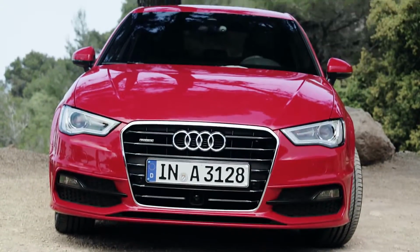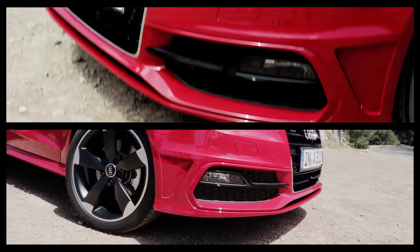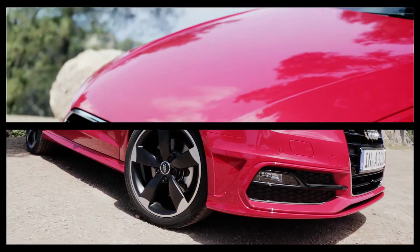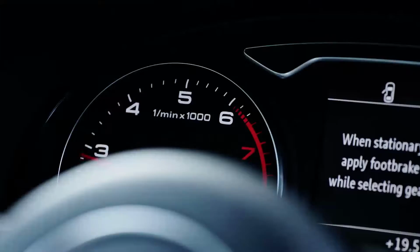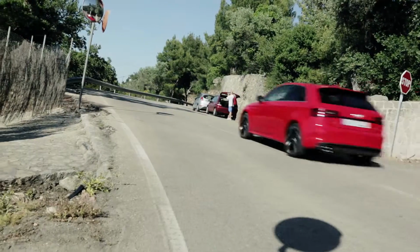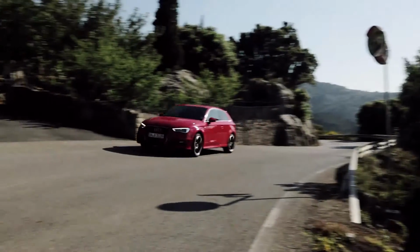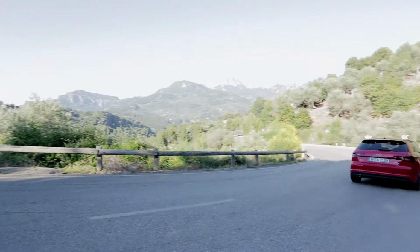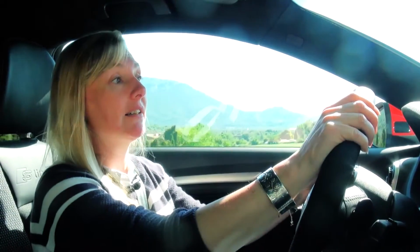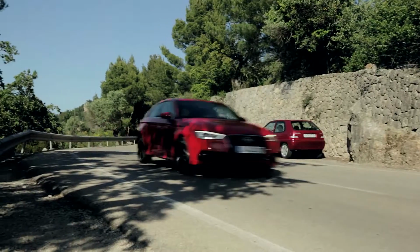Around 80 kilograms has been shaved off the weight of this car by swapping steel for aluminium at the front end and by cutting the weight of other components under the skin. That diet is really good news for drivers. It translates into some pretty athletic prowess. The 1.8 TFSI, the car we're driving, dispenses with the 0-60 dash in just over 7 seconds.